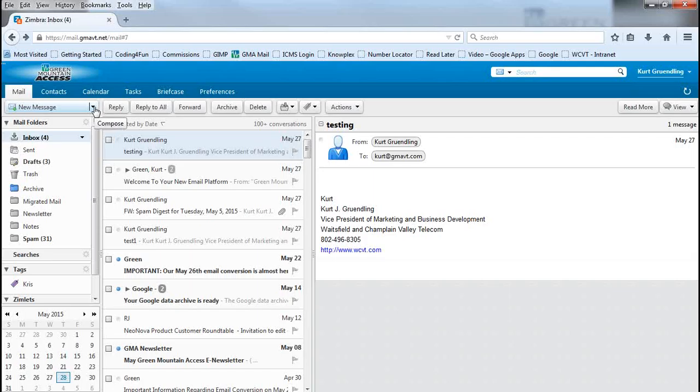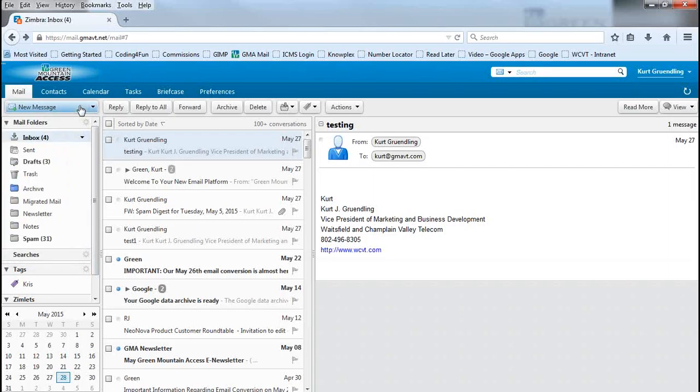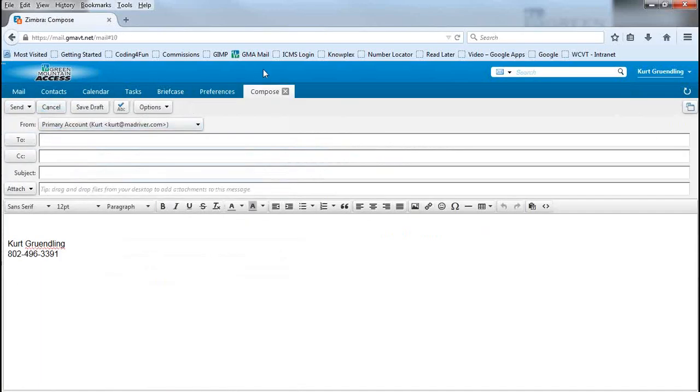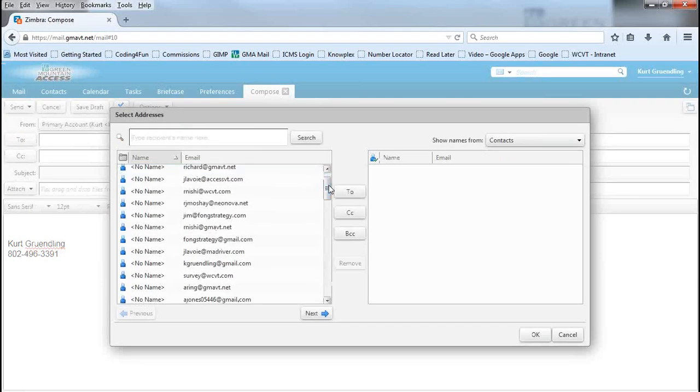Anytime you see a down arrow like that, or over here as well on inbox, that means there's more. So if you click on that, you're going to get other options. In this case, if I just click the button here, it's going to take me to a new message in the compose window, where I can select a contact by opening To, and that's going to open my contact list.